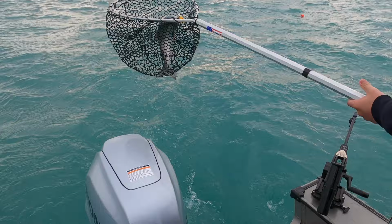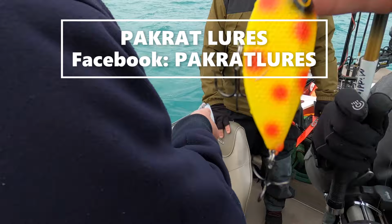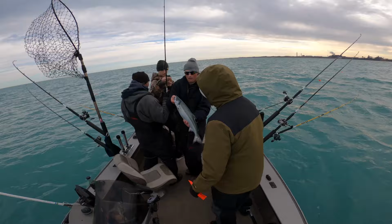Okay. All right, Max, be very careful with him. Hey, Logan, get the bait here. Look, can I show the bait? I'm on pocket him. That's what caught him. PAKRAT Lures. Find him on Facebook, guys. Barely hooked, too. Came out in the net. Good fish. Nice. Good job, Mr. O. Thanks. You got any words to say? It was awesome. Nice coho, guys.